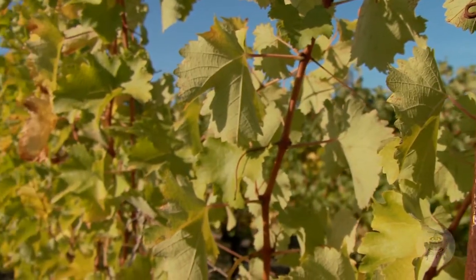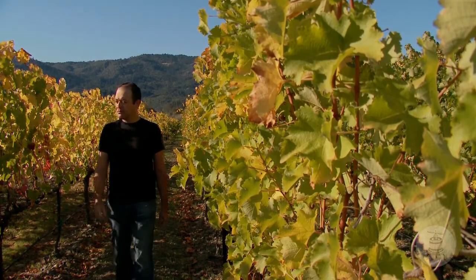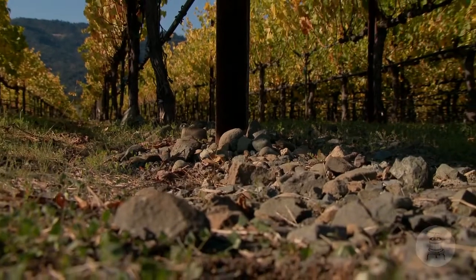Helena. Dr. Crane Vineyard, even though it's valley floor and it's a very warm site, it has a lot of bright fruit components to it, which is different for most Cabernet from this part of the valley. It's extremely rocky. In sections, it actually looks like a cobblestone street. It's probably the most expressive of all the sites.